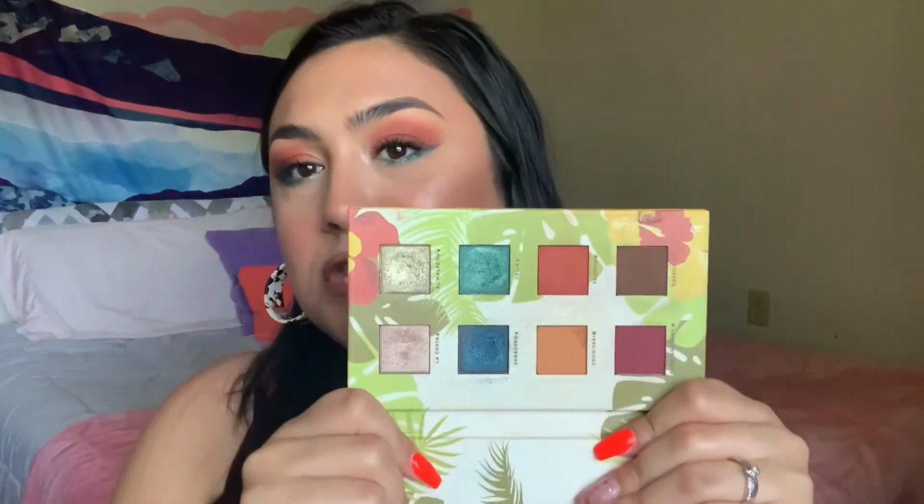So the first thing I used was the Alamar Cosmetics Reina del Caribe Volume 1 palette. And we used every single shade in here, and even used this one as our cheekbone highlighter, which is amazing. So I have all of these on my eyes. Beautiful, beautiful shades. Such a good palette. I think it is really versatile. It's one of my all-time favorite palettes ever. And it's just really good. Great quality, great colors. Can't go wrong with this one. If you like warm tones, it's definitely a must-have.